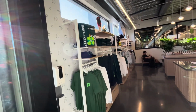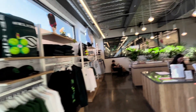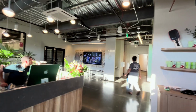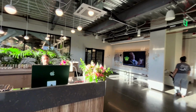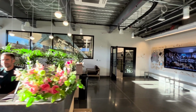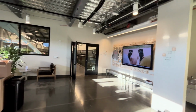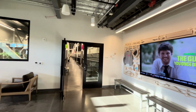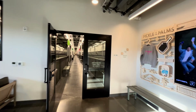So this is the entrance area. Apparently this building was built from the ground up for this facility, and they have 10 courts. Hi, and I talked to Chris just now, and he was kind enough to give me a tour and let me know some of the key features of this facility. They have 10 courts on the first floor, and let's take a look.